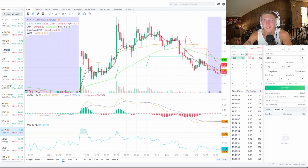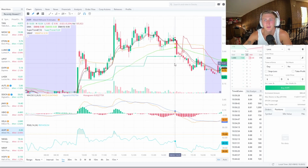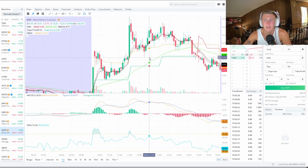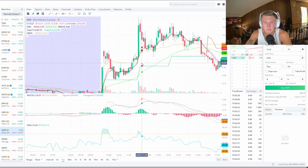Lower floats, you just have to be careful, because one buy or one sell could move it 10, 20, 30 cents depending on the float. And as you guys can see, this stock has a 3 million float, so it's just going to be able to move a lot easier. I mean, sometimes one buy could literally move it 20, 30 cents at this price.